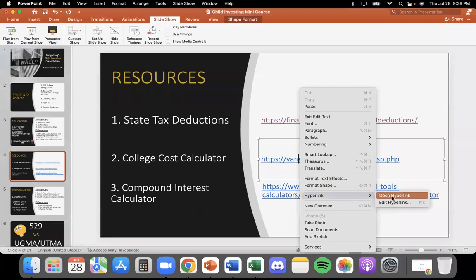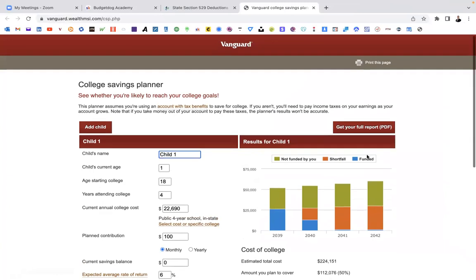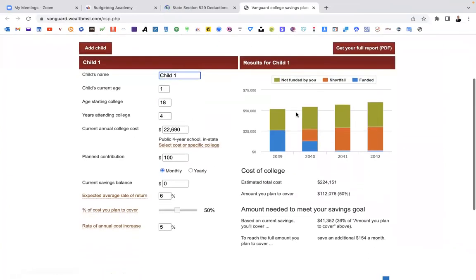So if I open this link, this is kind of how we started this process when we were planning. Fantastic tool. I love this tool. So we said Logan here, child's name, her current age was 1, let's just say, or I guess technically 0. Age of starting college was 18. Years attending college based on the standard, typical college, 4 years. And this was the public 4-year school in state number that Vanguard provides you.